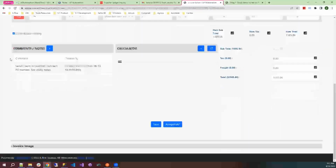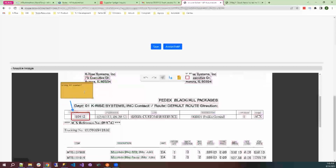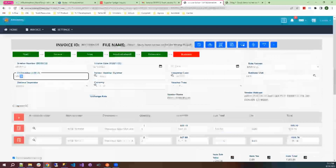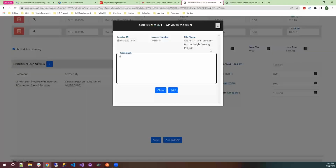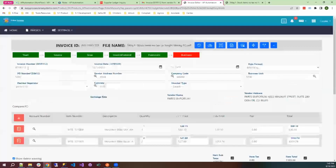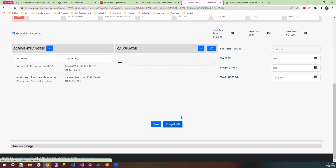Yeah, once again, we can see the comments. If I open up the invoice image here, we can see the annotations that have been made. So what we can do here is correct that PO number. So 5047, and add a comment. Corrected PO number to 5047. Yep, and that'll be stored there. And then what we can do is assign it to AP. So this will assign it back to the AP team.